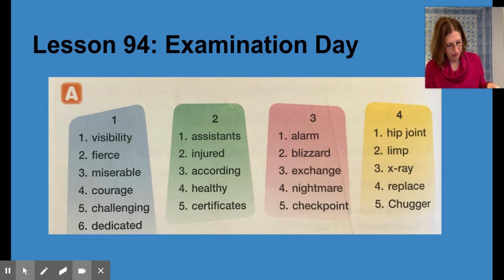Nice job. And column 3, alarm, blizzard, exchange, nightmare, checkpoint. Nice job. And the last column, column 4, let's see, word, whoops, I need to turn my paper here. Okay. Word 1, what words? Oh, sorry. Word 1 is hip joint.